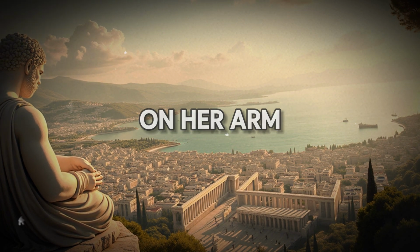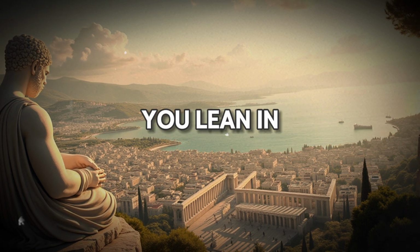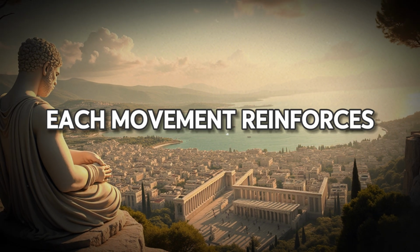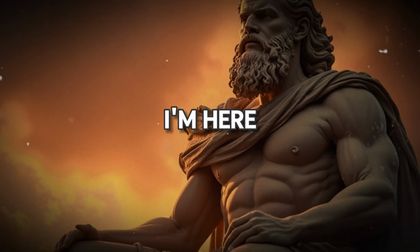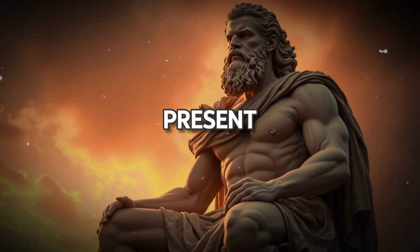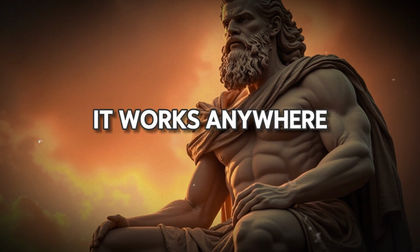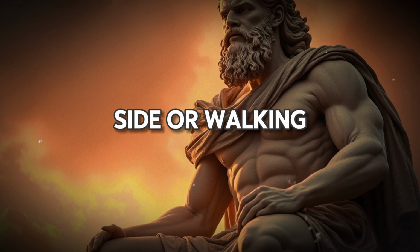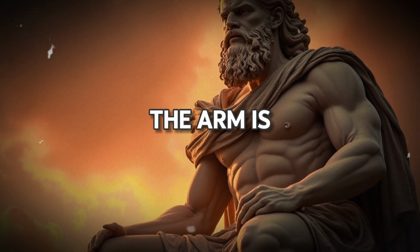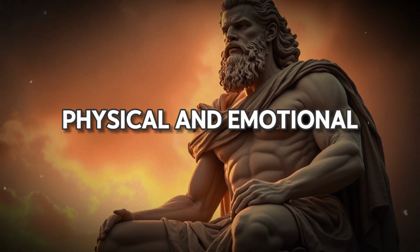A soft touch on her arm while emphasizing a point. A light brush of fingers as you lean in. Each movement reinforces the connection without saying a single word. It tells her, I'm here, I'm listening, I'm present. And that's rare. The beauty of this gesture, it works anywhere. Whether you're sitting across from each other, standing side by side, or walking together, the arm is always within reach, always ready to become a bridge between the physical and emotional.